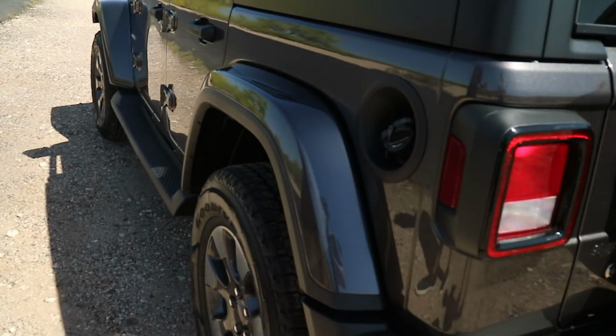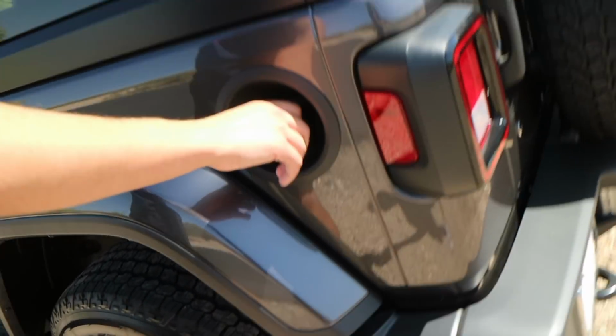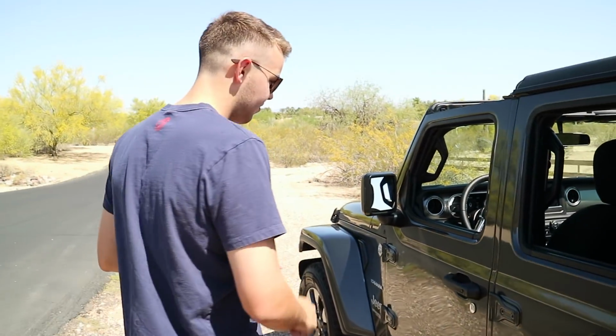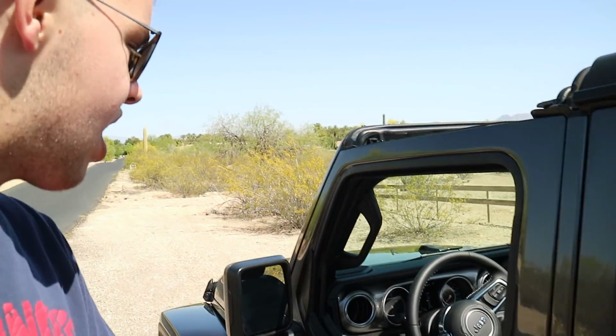As we work over here, it's still got the normal Jeep gas cap. It's how it's open like that. But as we get over here, the car does have keyless entry. It is a fob, and I'll grab the fob.